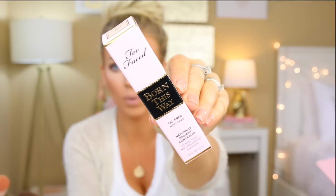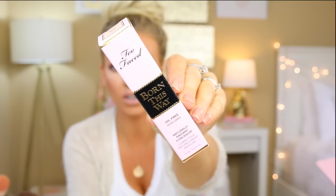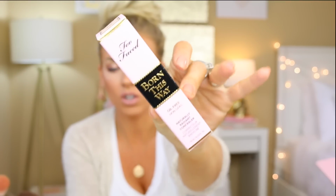So the packaging is, of course, like always, so cute. Too Faced, I don't even know. They just are so genius with the packaging. So this is called the Born This Way Oil-Free Naturally Radiant Concealer. You get 0.23 fluid ounces. This retails for $28. There are 10 shades altogether.